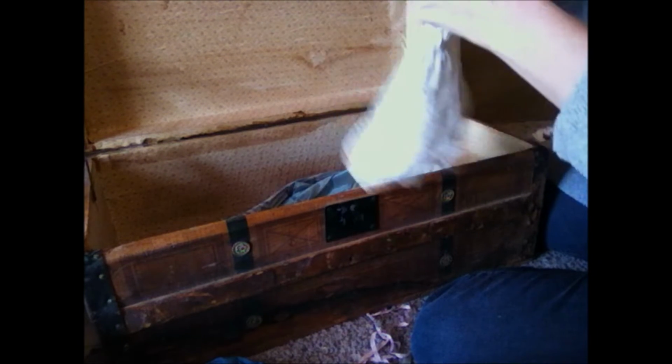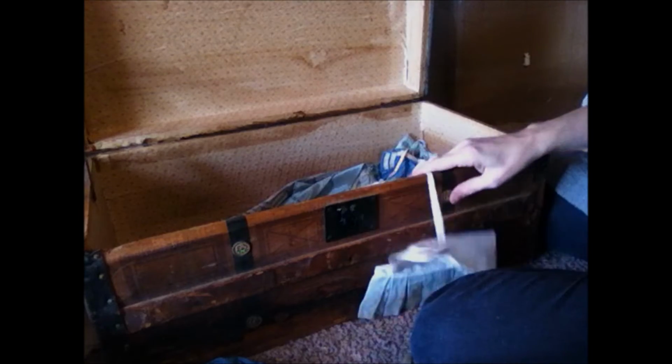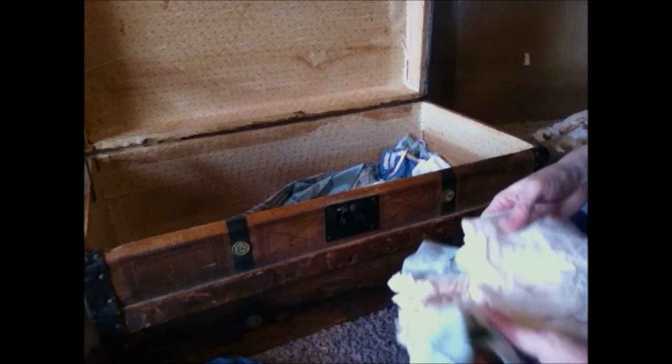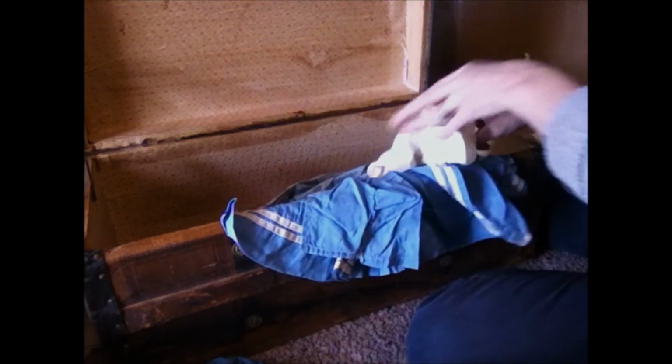This is another little doll dress. Very cute. Definitely older. And there's some matching ribbon that goes with that. This goes to, what was it? Was it this? Yes, our little repro set. Oh, this is really cute. And this is old. And we have a little sailor.